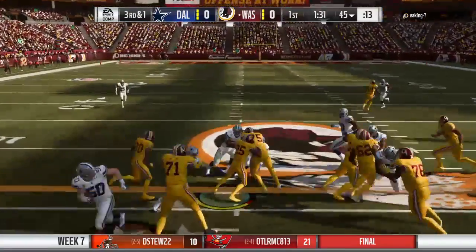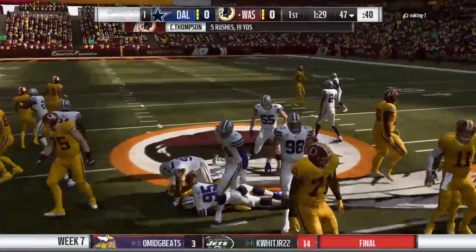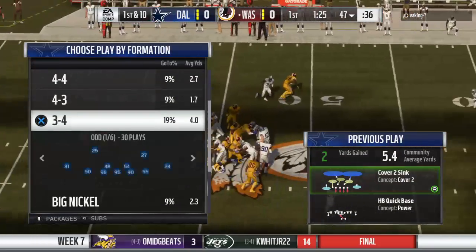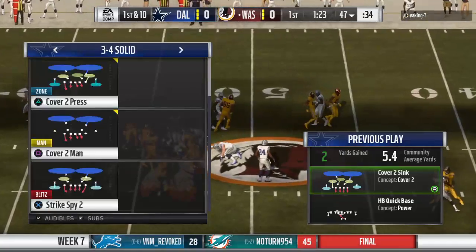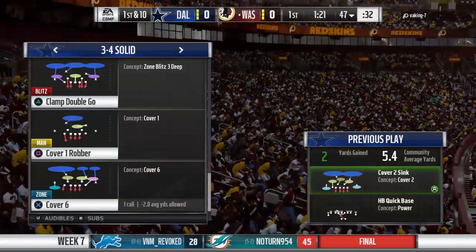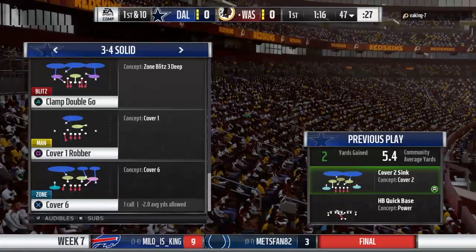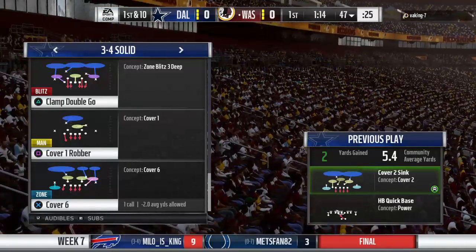On 3rd down, that's Thompson. And the broken tackle helps lead to a first down gain. They only get 2 there, but on 3rd and 1, that's all they needed to keep the drive going. I like his focus there because he wasn't thinking about breaking that one big. All he thought about was, I need 1. Let's go get that. Ended up picking up 2.